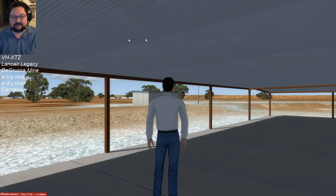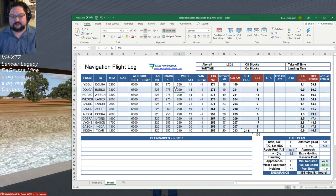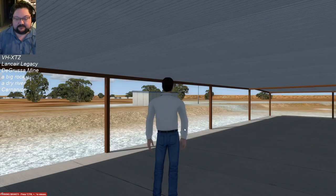I have prepared, of course, one of these navigation logs. We're going to assume that we'll be doing 225 knots overall. Flight time today is 109 minutes. That doesn't include holding at Burringurrah, so I'll probably do that for about an extra 10 minutes or so. That'll give us 2 hours of time from takeoff to touchdown.